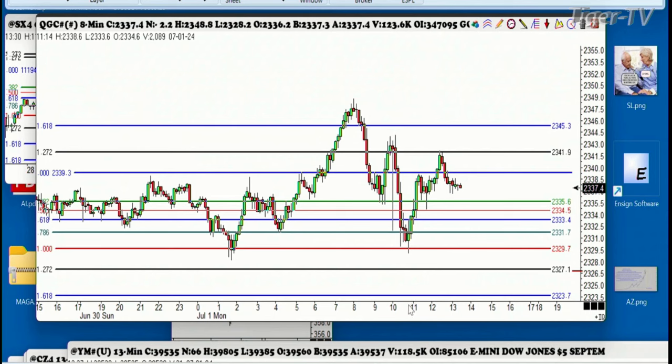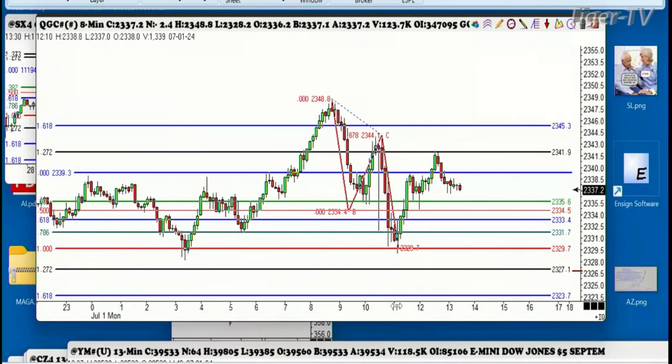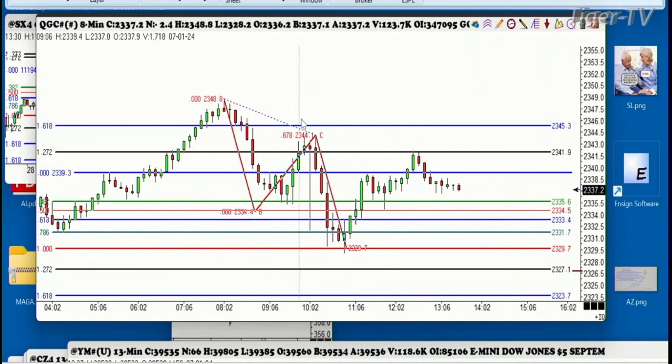And if you looked at that, you can see that there was also another ABCD right on top of that. There it is right there. There's your AB. There's your CD. Comes right there at the money. Didn't take out the low from Sunday night. And it rallied, and look at the rally, exactly a 1-3-5 pattern, just as pretty as can be.